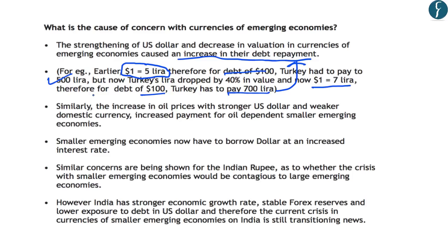The article further explains that similarly, the increase in oil prices and a stronger United States dollar and weaker domestic currencies has led to an increased payment for oil dependent smaller emerging economies. Also, the smaller emerging economies now have to borrow dollar at an increased interest rate. This is because everybody is now chasing the United States' dollar. And due to this, the demand for dollar has increased. And this has led to an increased interest rate for the smaller emerging economies borrowers.